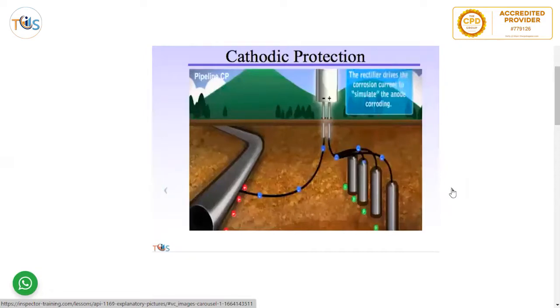Cathodic protection: I normally have the negative always connected to the pipe because this works as a cathode. Anything that is anode, these are magnesium or aluminum or zinc, and this is called cathodic protection.